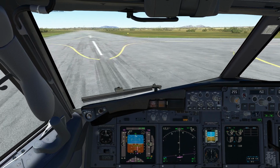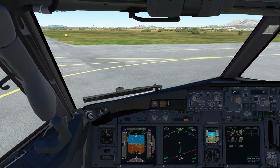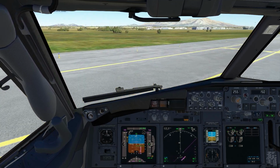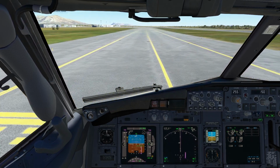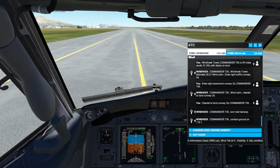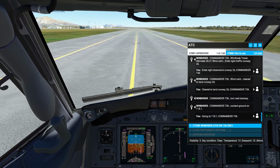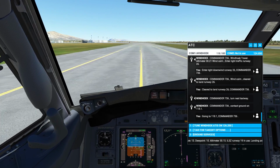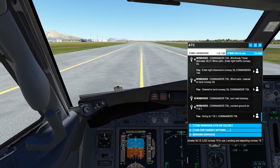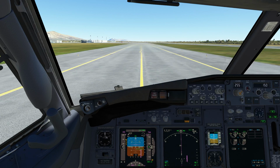Commander 736, contact ground on 118.1. To be honest, I don't think that was a taxiway. I think I taxied onto another runway. We'll just take this one. And of course, contact ground, as they say. Going to 118.1 Commander 736. Alright. Taxi for takeoff options and ground service. So, they're not going to bother to tell me where to park. We'll just pick one ourselves.